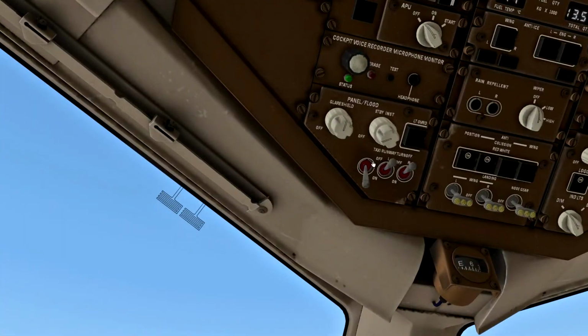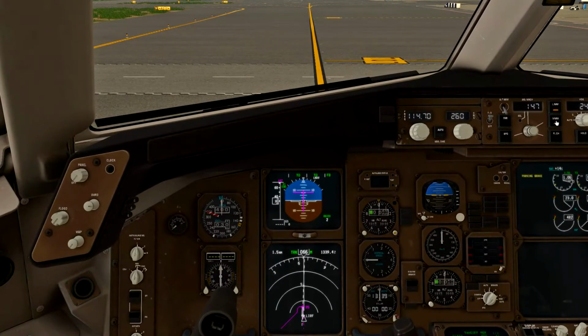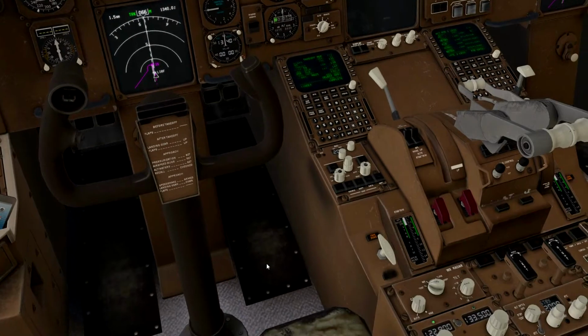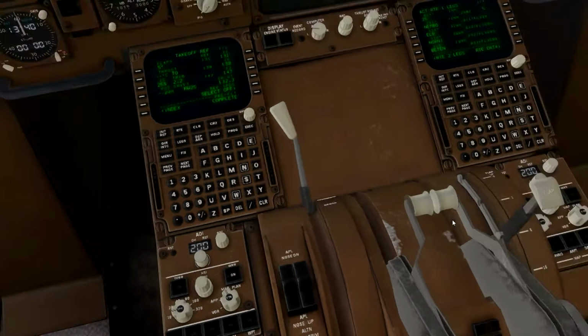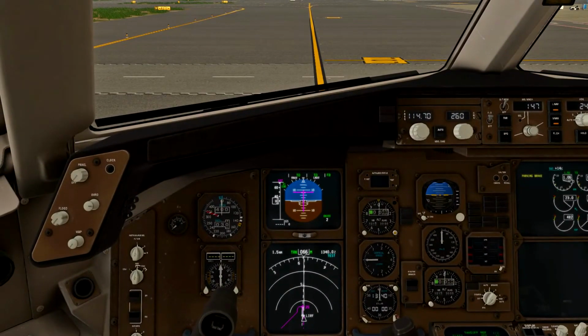I'll put the taxi and turn-offs on. I'm going to arm LNAV and VNAV and the autothrottle. Autobrake is RTO. Ooh, let me just put the weather radar on now. So weather on this side, and then terrain on this side. We're taking off on runway 25.